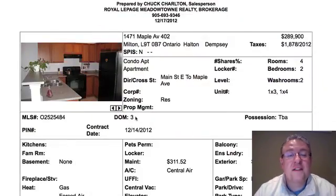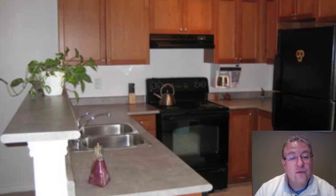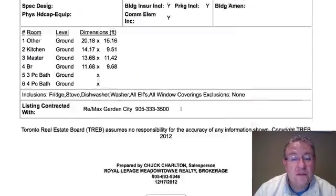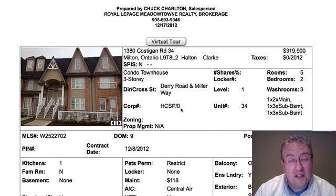So 1471 Maple number 402 starts us off, $289,900. Not a bad price for a 2-bedroom, 2-washroom. I don't know why they'd show you paper blinds, and there's actually 3 shots of these paper blinds. The photos are not good at all. Just a blank wall. I know what they're trying to do is show the height of the ceiling. So the 4th floor for this one and for the Main Street ones is actually a really nice feature. It's got a nice lofty feel to it, and overall, you know, the upgrades aren't anything spectacular. The photos aren't anything great. But this one isn't too bad at all. $311.52 is the maintenance fees. We're going to see another one in a couple listings as well.